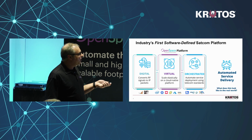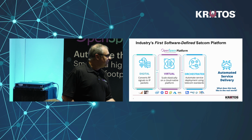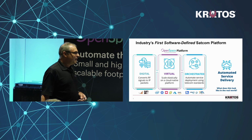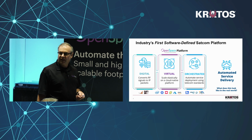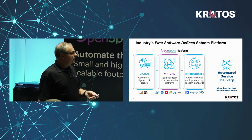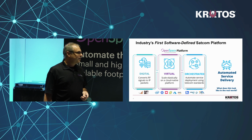Now you can see at the bottom here, we do adhere to several of these standards. DIFI is a standard for the digital RF, and then we run on standard compute infrastructure. So you can see there Intel. We can also run on public cloud infrastructure, AWS, Azure, and so on. And we make use of the MEF standard, which we'll get into in a bit, for the carrier Ethernet end-to-end connectivity solutions.